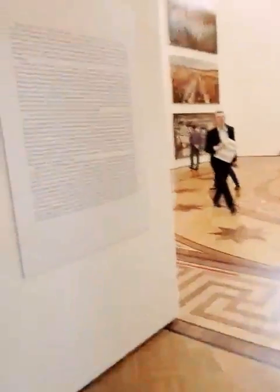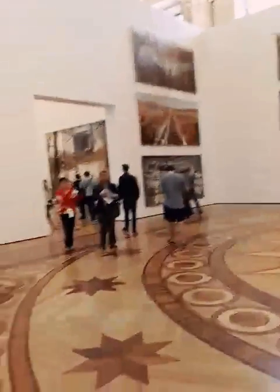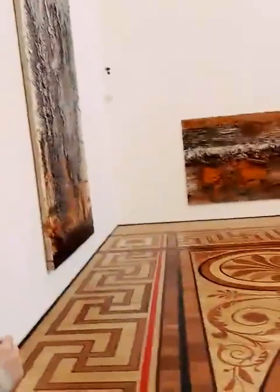Oh, look at that clock. That's big. And again, no filming. I think this is just a temporary exhibition. Yeah, this guy wants to sell his stuff, so sure.